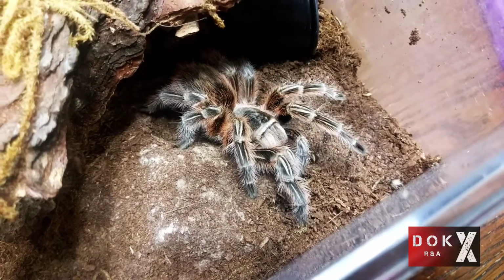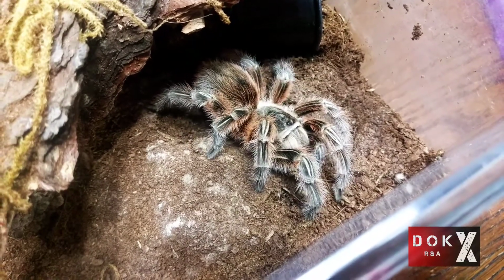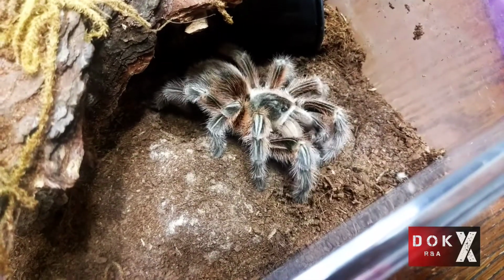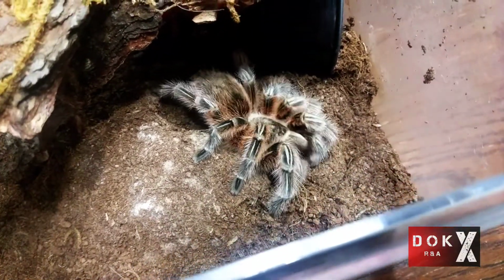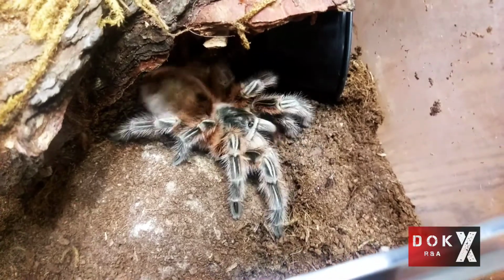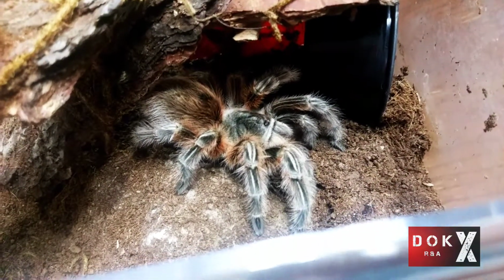I got this one from Jamie's Tarantulas, and I think I've had her for at least 5 years now, might even be 6, and she was a wild-caught specimen. She was a 4-incher at the time, and right now she's probably around 5 inches, 5.5 inches long. She's not a very big tarantula, but she's nowhere near full grown. She has a lot of growing to do, and I'm looking forward to that.